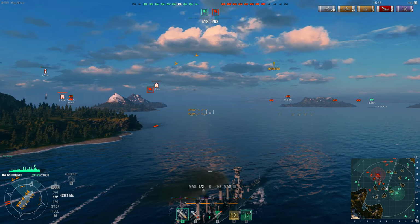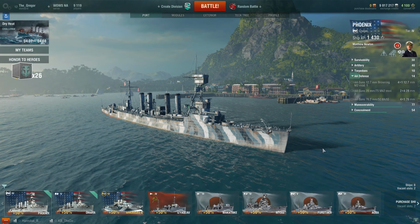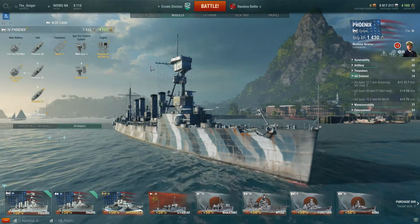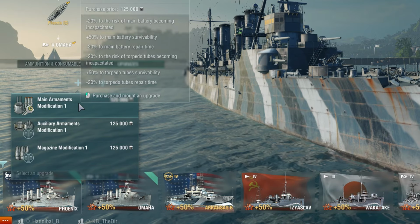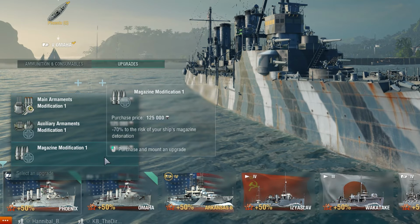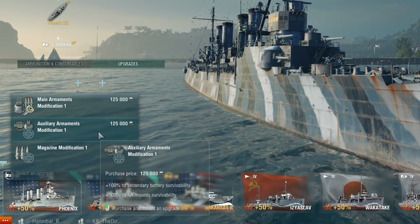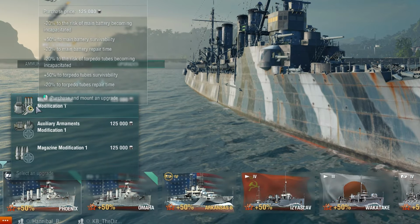As far as upgrades are concerned, I'm not too keen on spending money on mid-tier ships for such reasons, but if it appeals to you, this is what I would recommend. Phoenix has 2 upgrade slots. I would recommend main armaments modification and magazine modification as good options that I'd take over auxiliary armaments. Not getting blown the hell up from a stray citadel pen is nice, but if you're careful, you can get away with main armaments to just toughen up the ship a little bit.